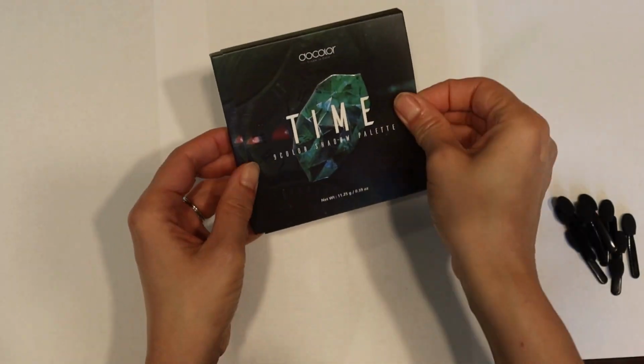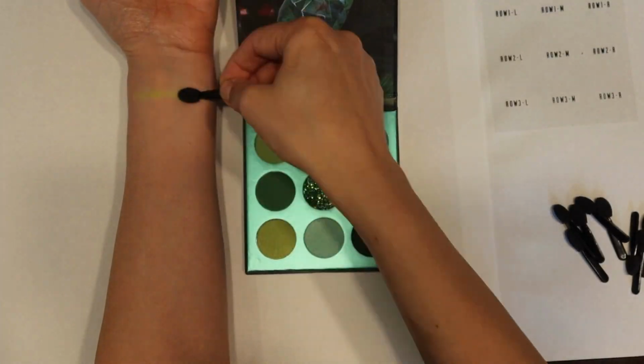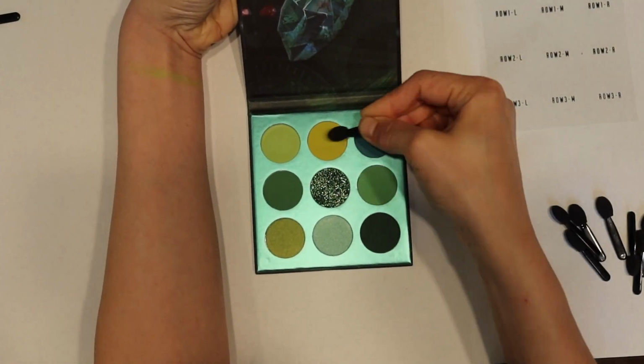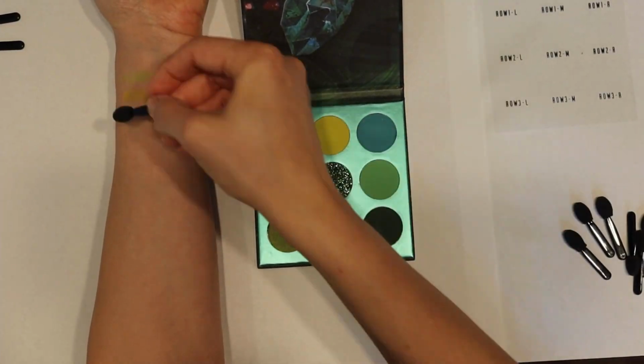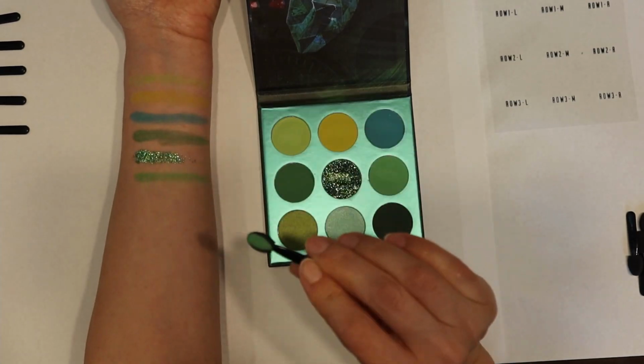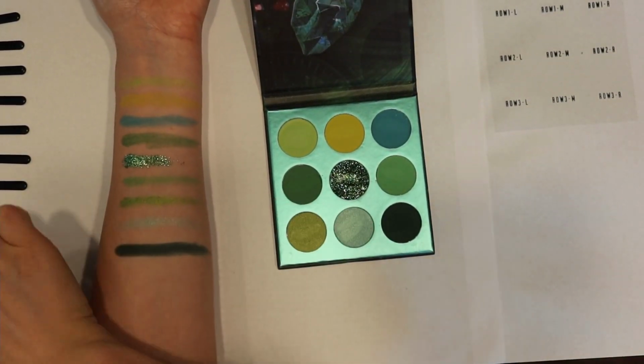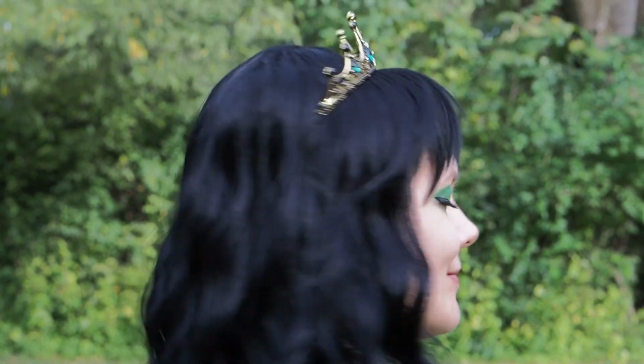Makeup intimidates me, but the Time Stone palette on Amazon caught my eye, and I did have fun testing out all the colors on my arm. My eyes were a different matter, and I am still learning. But here is the final look.